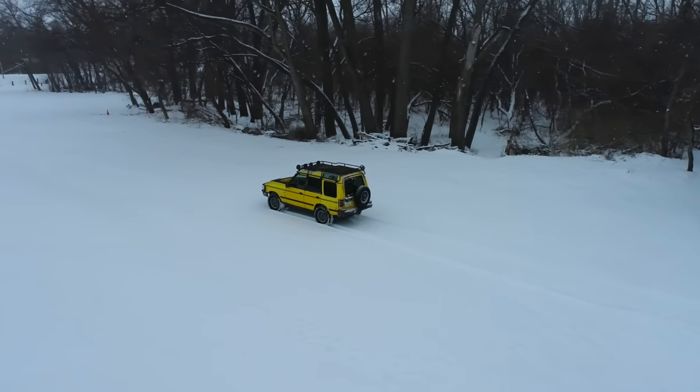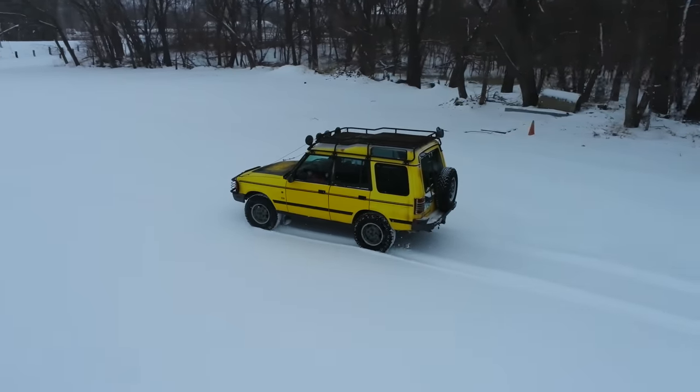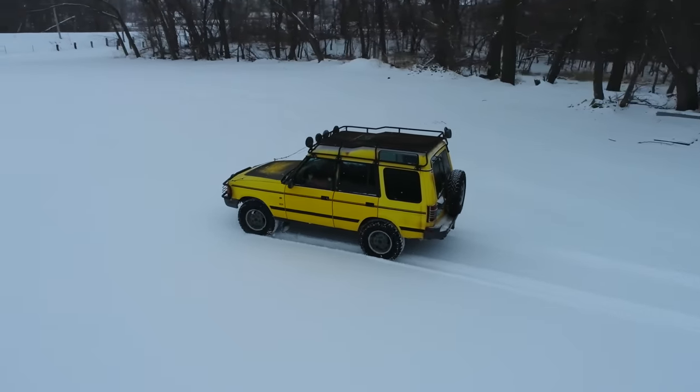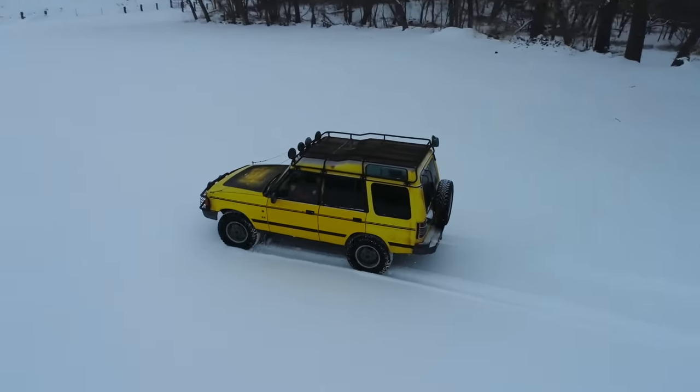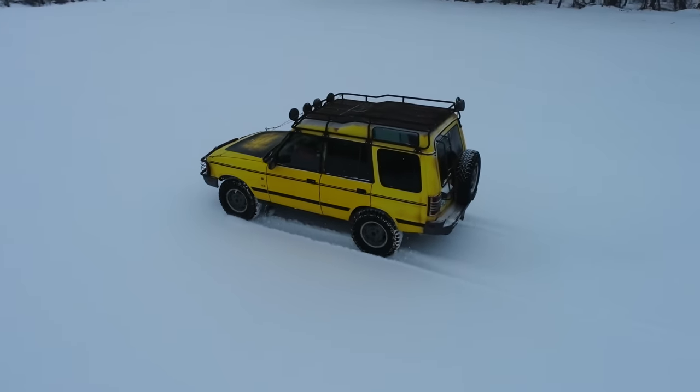It's about 20 degrees out right now. So we definitely could see some ice. And we can also see some mud. It has been warm lately.